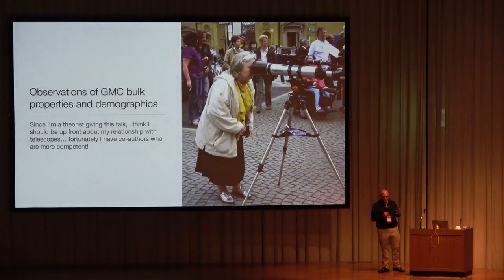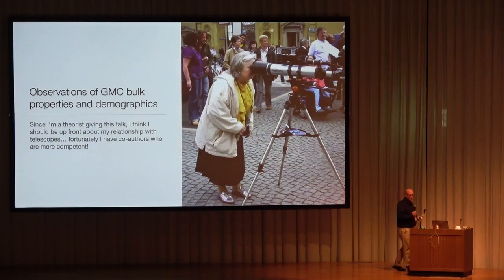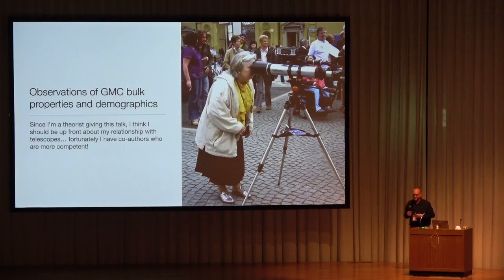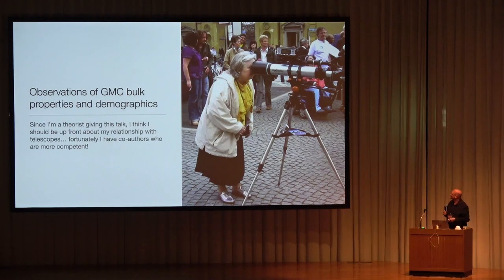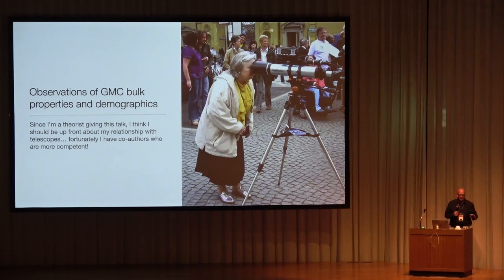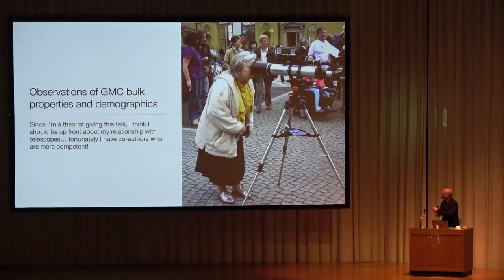All right, so let's start with the observations. This is the point where I give you a moment to read my meme here. Take a moment, you can laugh, it's okay. I'm a theorist, I admit it. This is my relationship with telescopes illustrated right here.